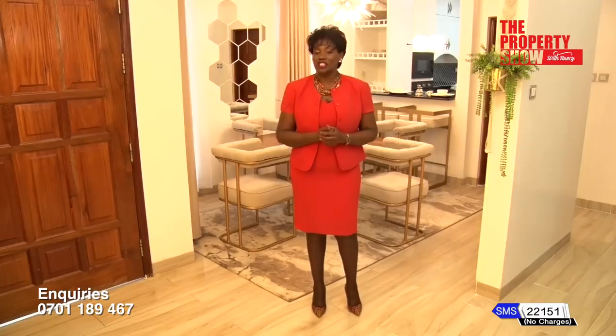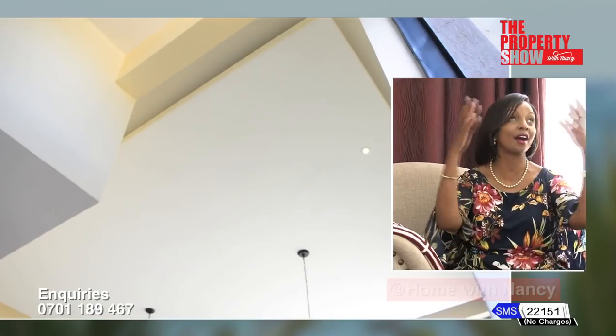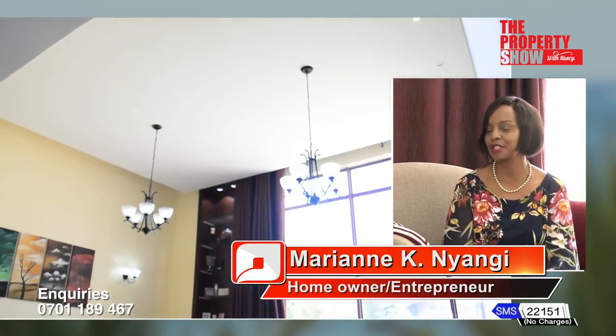Our favorite home ownership segment. I love the high ceilings. I love the large windows. It's just a beautiful space that's just enough for me and my baby.